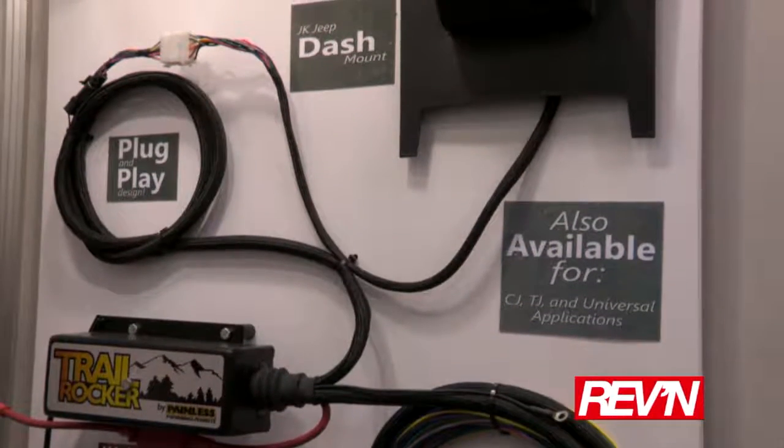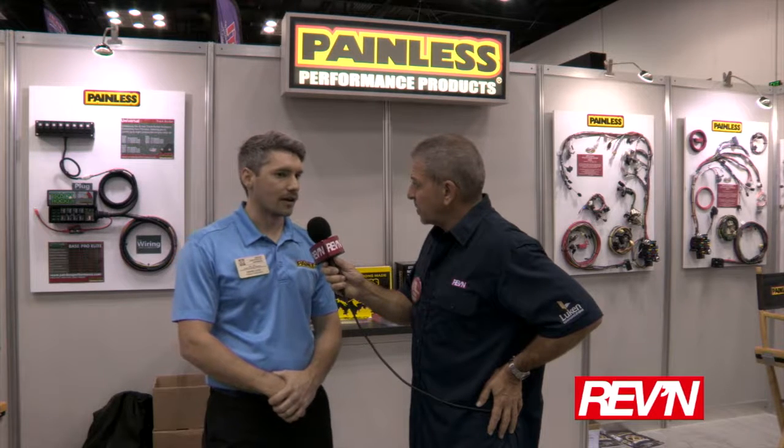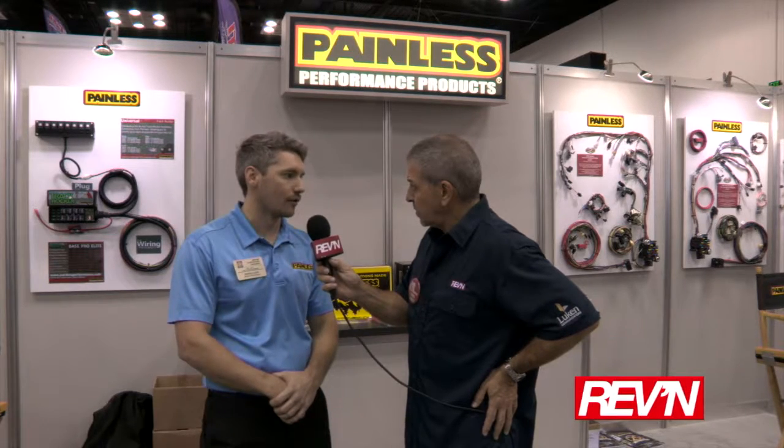It's an insurance policy almost. Are you going to skimp on a couple hundred dollars on something that could essentially melt and burn your whole vehicle down? There's a lot of quality control and a lot of details that go into our products that people just don't understand and don't realize.